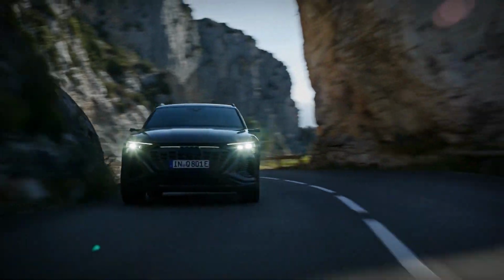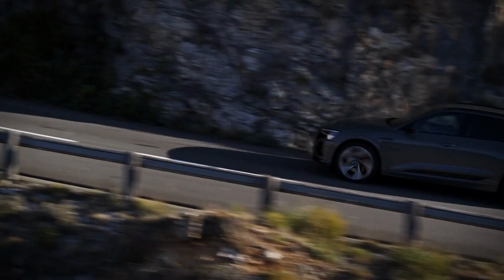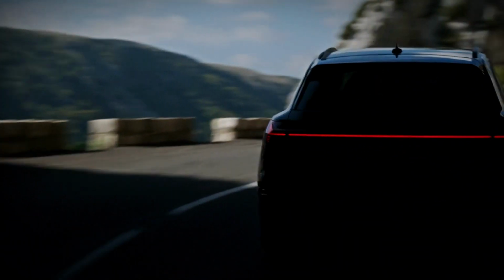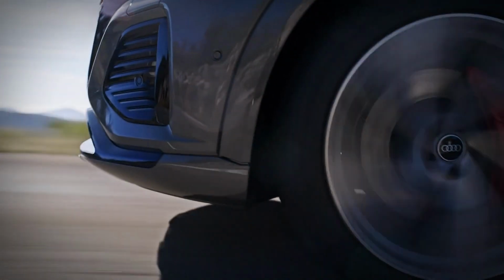402 brake horsepower propels the Q8 from 0 to 62 in 5.6 seconds. For those looking for a bit more performance, there's an SQ8 version with almost 500 horsepower that shaves a second off that time.